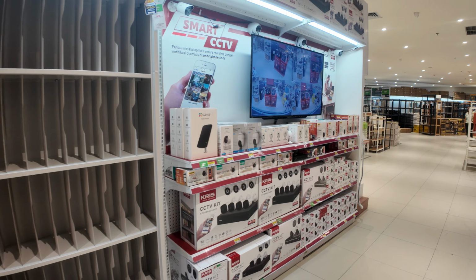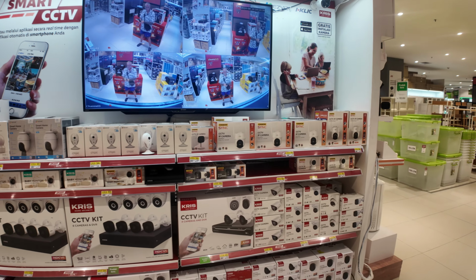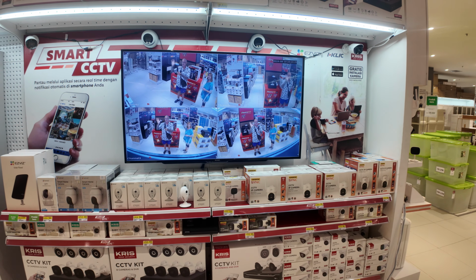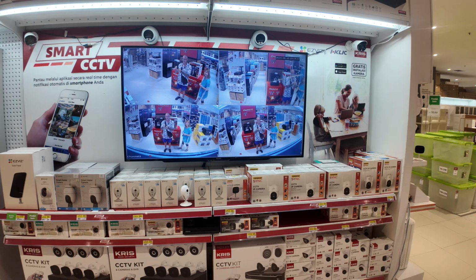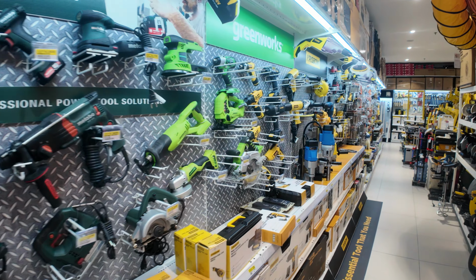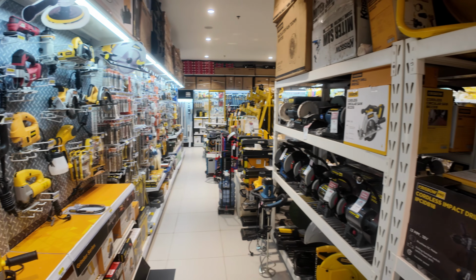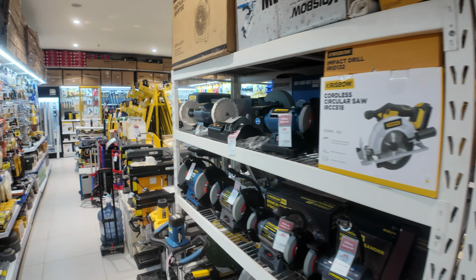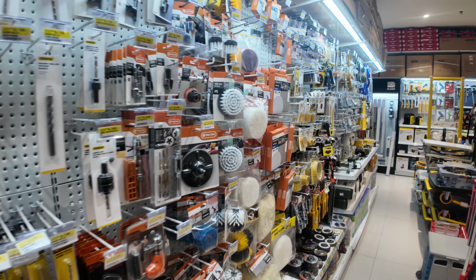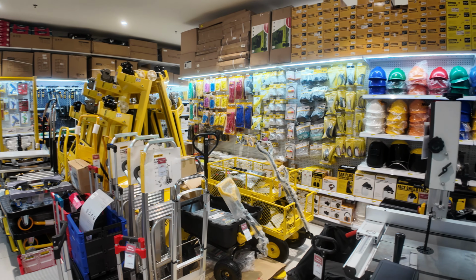If you're looking for all your cameras for your accommodation, where you're staying, etc. There, and look, here we are. Wave the camera. Tim the Tool Man. There we go. This is what you want. Got compressors on the other side as well too, and drill bits, etc. Being a fairly big hardware, they've got a lot of stuff here. This is the blokey area.